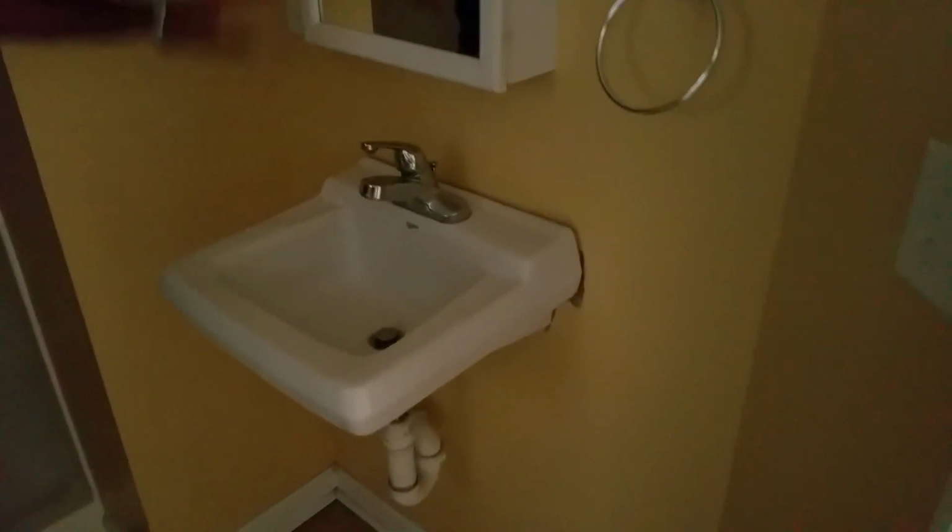Open this up so you get the light. Walk-in shower. Beautiful. I mean, everything is in spotless shape. No vanity here, but they got a mirror. Toilet works fine. Everything is just in wonderful shape. Now back here we got a washer and dryer in there.